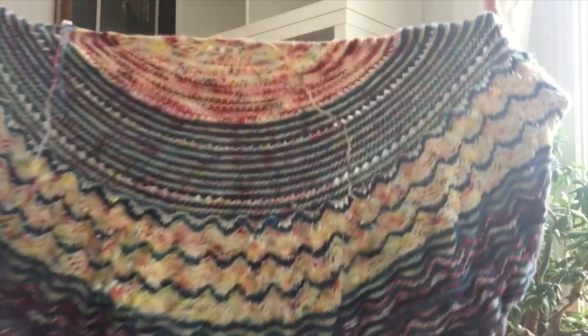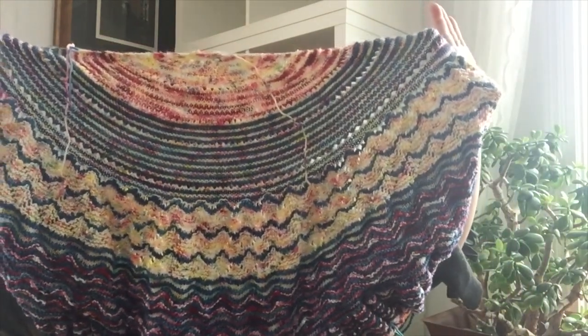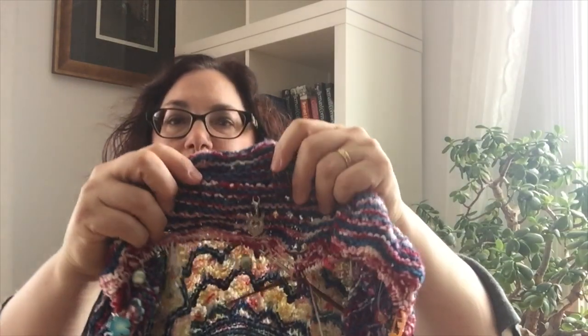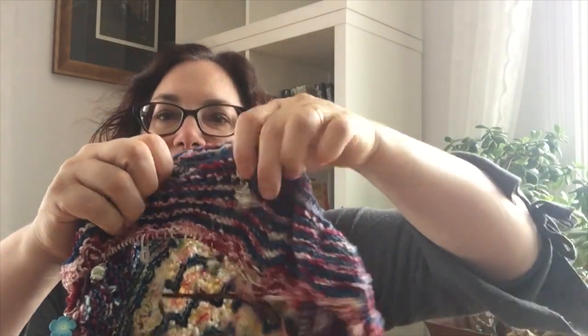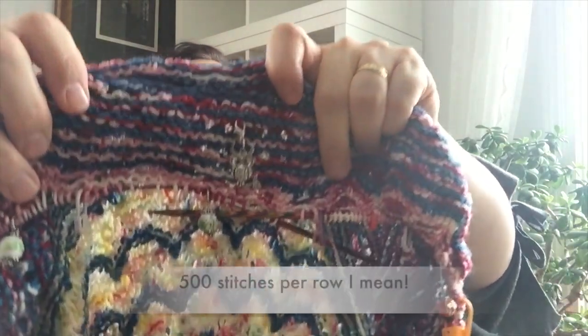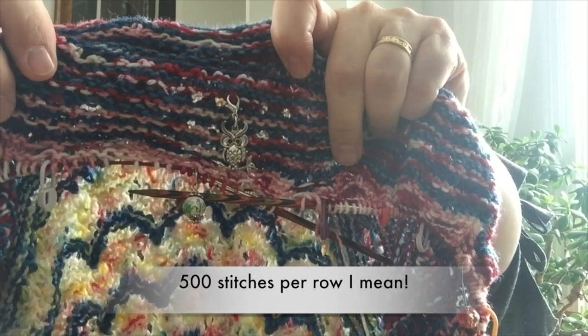So here, it's all still on a needle, so it's kind of hard to show because it's on the needles. But here is the shawl. And I had a progress keeper to show you. Now I realize it doesn't look like I've done much from this point down, but remember there's over 500 rows, so it's still a fair bit of knitting.